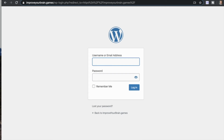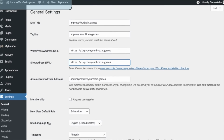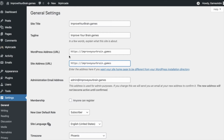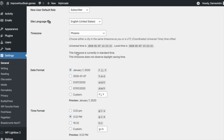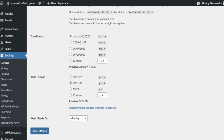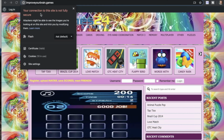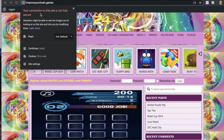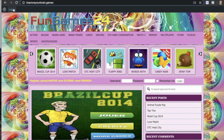And so there's a couple things you can do. You go under settings, go to general settings, and then you check your WordPress address under the URL and your site address under the URL. If you change this from HTTP to HTTPS, that will sometimes kick it in so that those links will turn into secure links. Now, we went ahead and changed this, and unfortunately we still saw the insecure link up here.